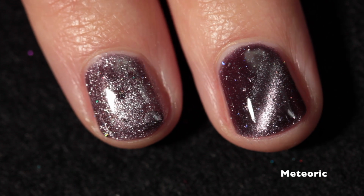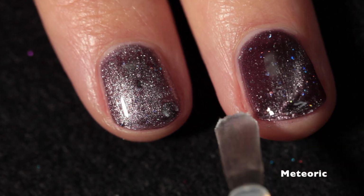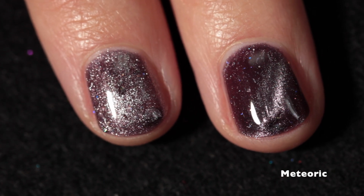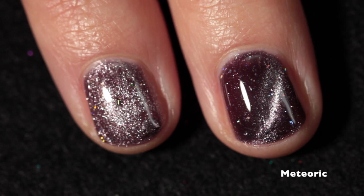This one is not going to be really textured, so it's really easy to work with. It won't be difficult to remove, and one layer of top coat will smooth everything out, and I always recommend applying the magnet after you apply top coat as well.